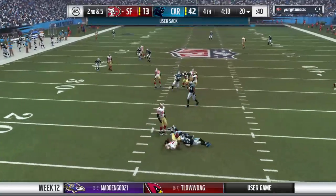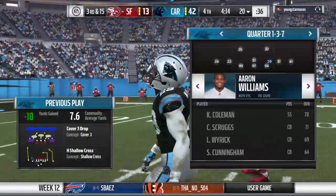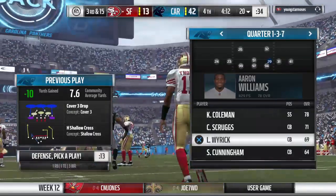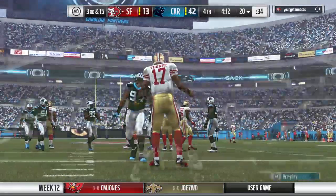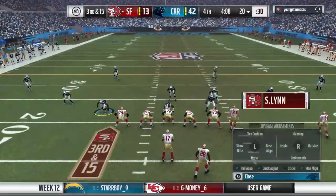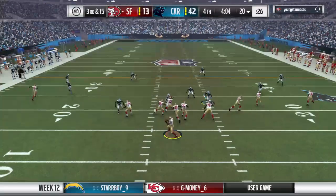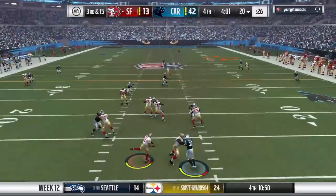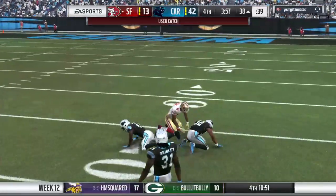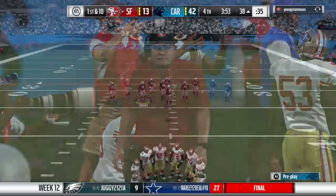And no escaping this time as he'll go down. They got him for a sack. They'll wind up losing 10 on the sack, and it'll lead to a 3rd and long. 3rd down, 15 yards still needed. Out of the gun, they'll look to throw. He's going to look deep down the field. Well, this is taken in. It's complete. A big 3rd down play there for the Niners.